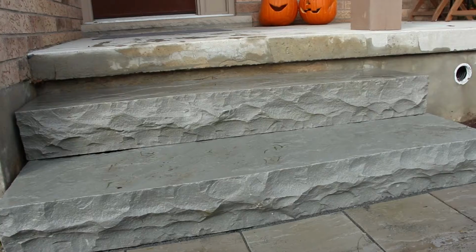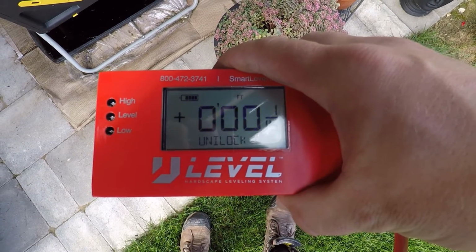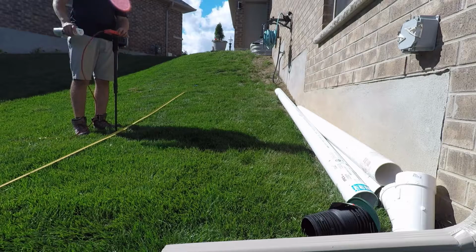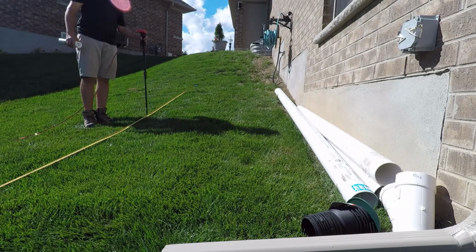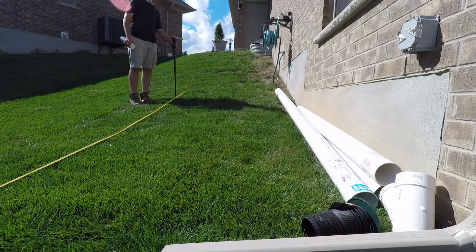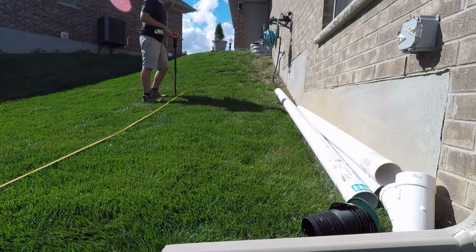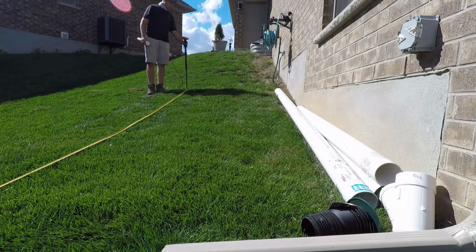And to do this, you're either using a high precision altimeter, a rotary laser level, or a long 8-foot level. You're leveling it out and measuring down from that. So you're placing that on the porch and then extending it out, making sure it's level, and then measuring down from that level down to where your steps end to get that elevation.